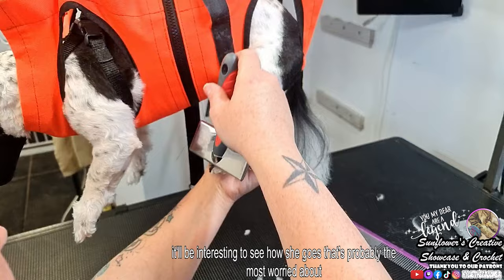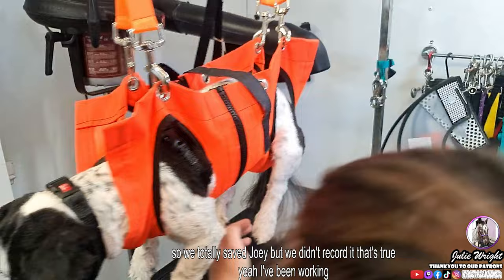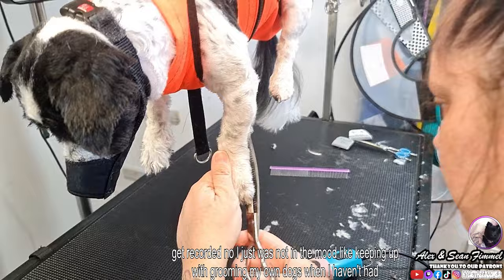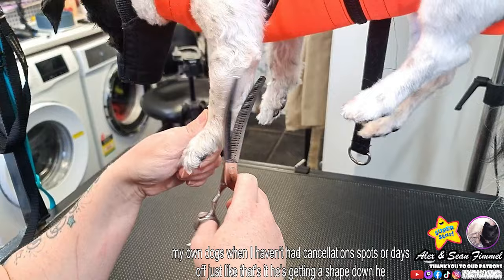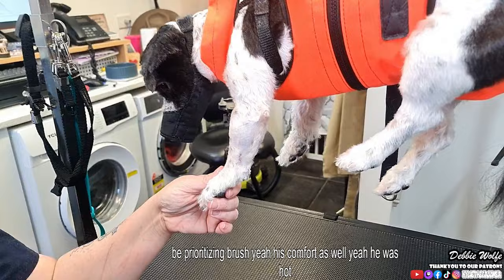So we totally shaved Joey, but we didn't record it. That's true. Yeah, I've been working a lot, like for this time of year, I'm normally a lot quieter. Yeah, but people are going to blame me when something doesn't get recorded. No, I just was not in the mood, like keeping up with grooming my own dogs when I haven't had cancellation spots or days off. I was just like, that's it, he's getting a shave down. He wasn't even matted or anything, it's just I can't keep brushing him. I've been so busy, I wasn't going to be prioritising brushing. Yeah, but I think his comfort as well. Yeah, he was hot.